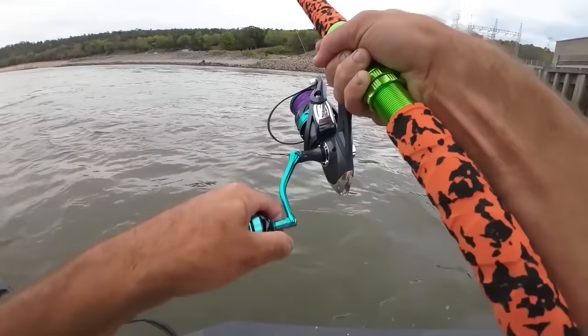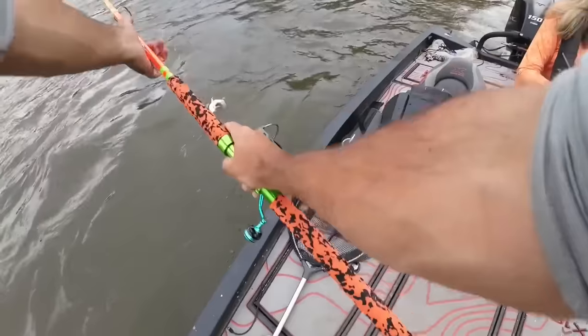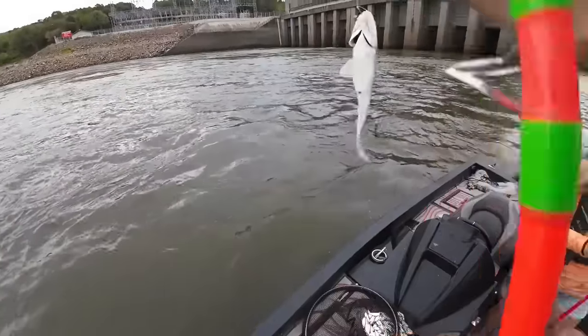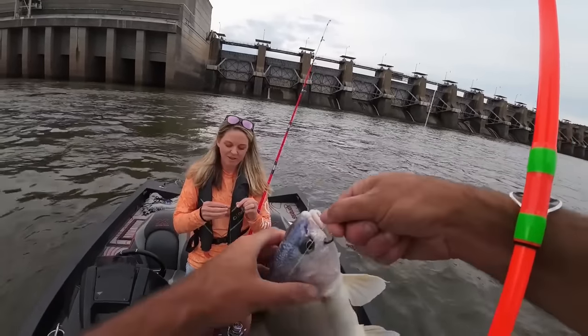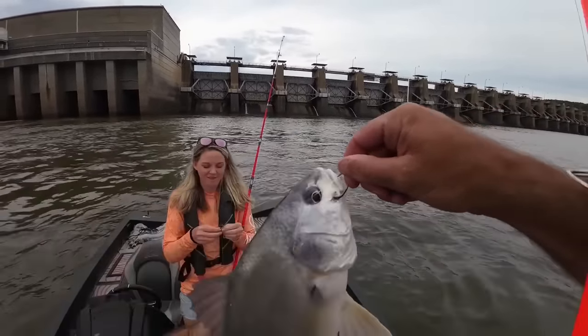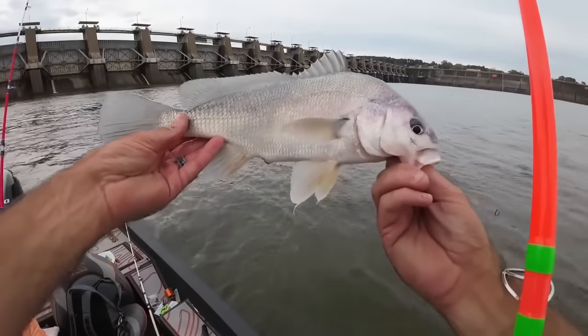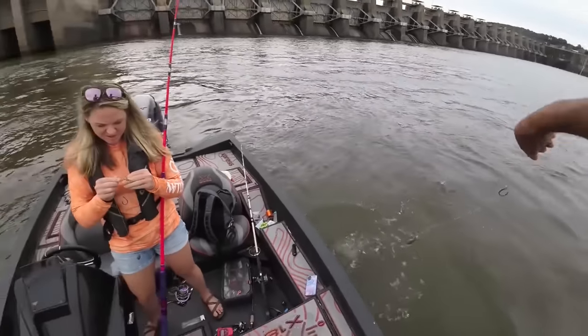I bet it's just a blue cat. Oh, it's a drum. I was wondering when he's going to show. We caught four catfish before we caught a drum. That's pretty good, because normally we catch four drum before we catch catfish. Look at that. Oh, blue-eyed beauty. This is a perfect freshwater drum. He could be a little bit bigger, but we'll take it.